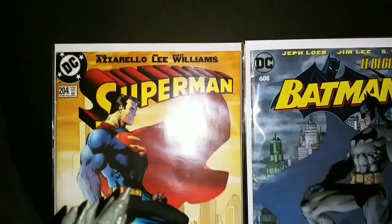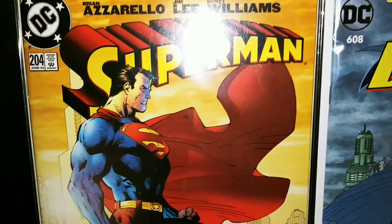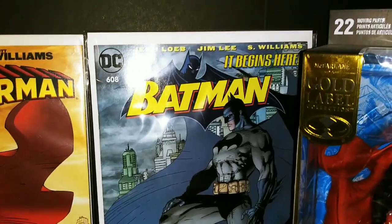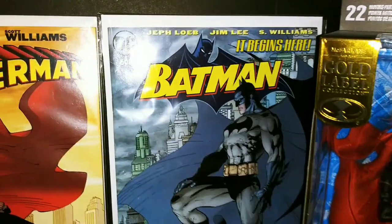Got these awesome books here. These were both AOKs from Fanboy Prime. This was the Page Puncher reprint.